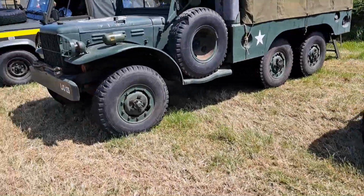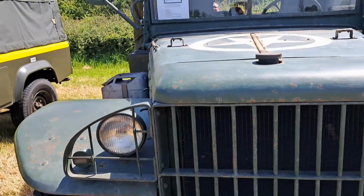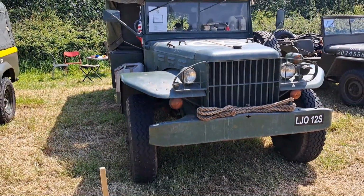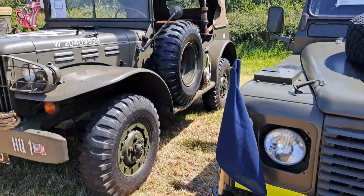And then I've got to look at the information sheet for this. I can never remember what these are called. It is a Dodge WC62 from 1944. There we go. That's better, isn't it? Just look it up and check it out. That's probably got an engine we can't discuss.